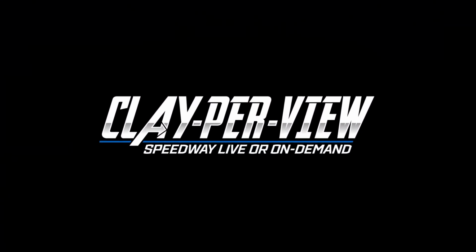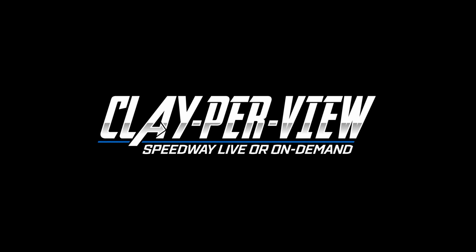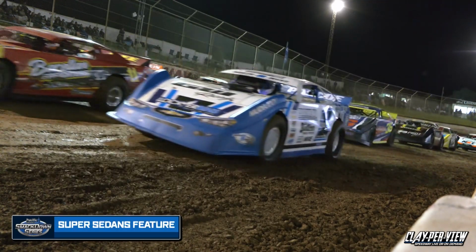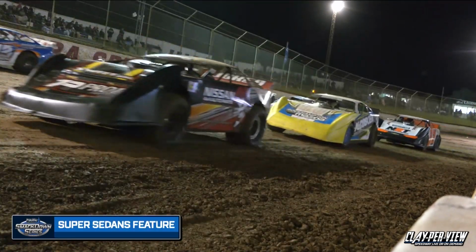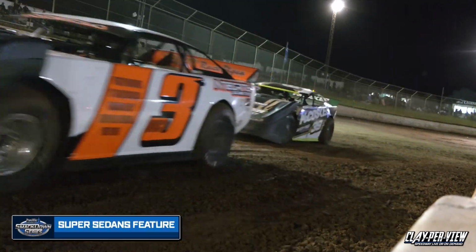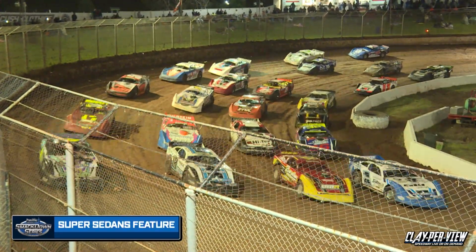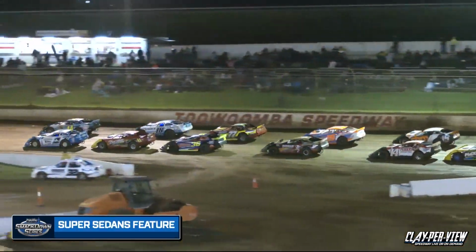How good does this look, Toowoomba? This is your 4-wide salute for the Schultz Sedan Spectacular. Let's get ready to rumble!